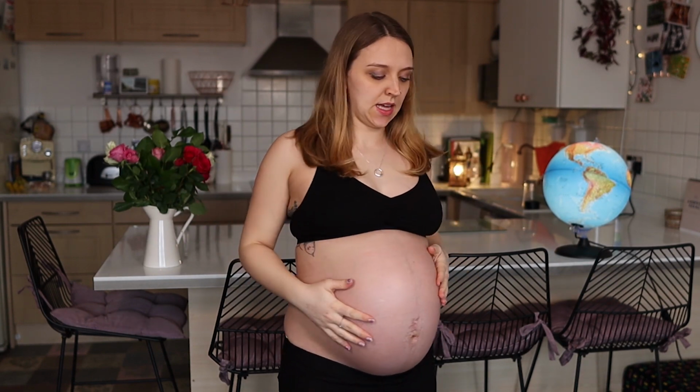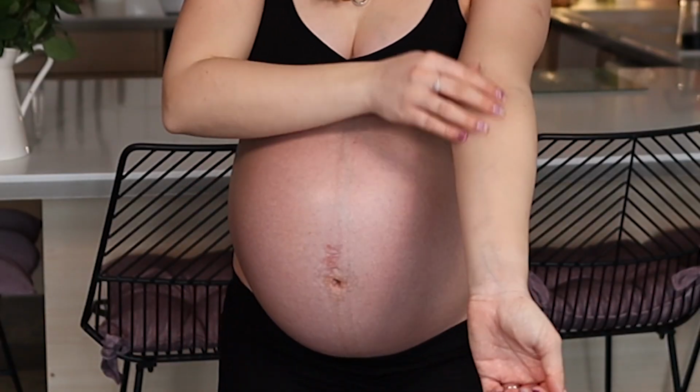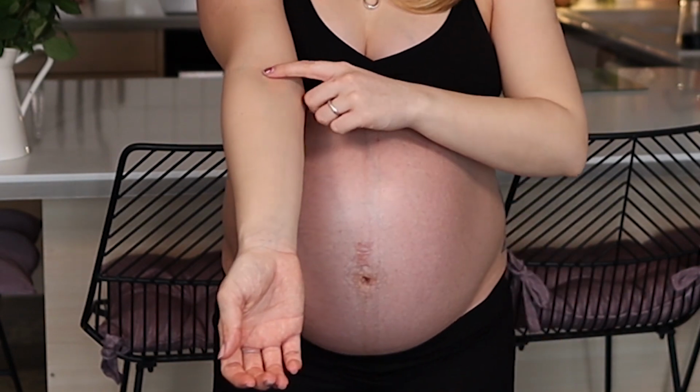Right, where were we? So yes, that's some close-ups of the belly because the veins are going a bit crazy. They do estimate that you get up to 50% more blood in your system towards the end of pregnancy, so it makes sense, it's a lot more blood, so it's more veins. I'm quite a veiny person anyway, like blood tests and blood donation have always been easy peasy for me.